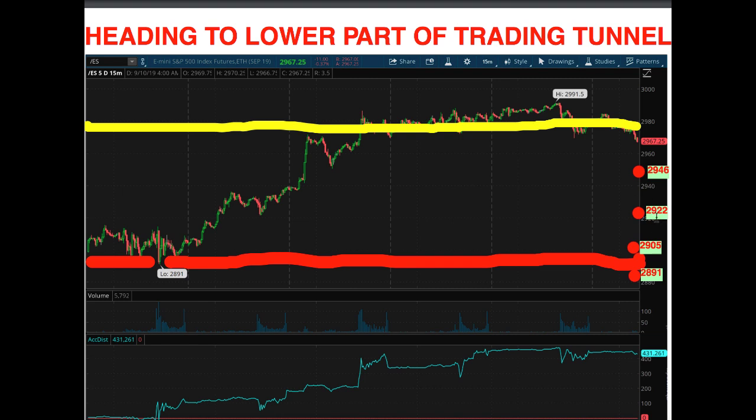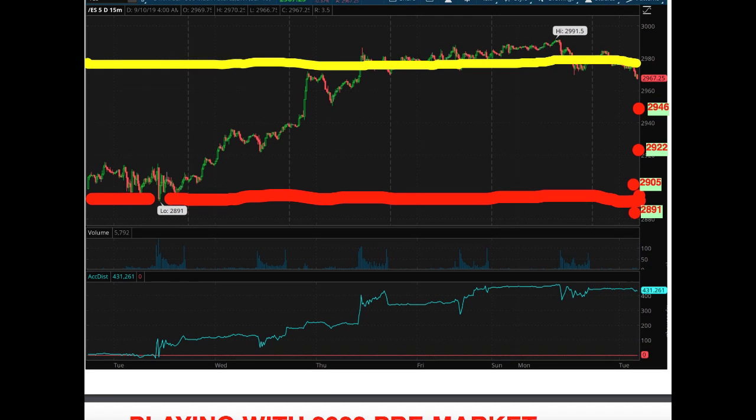Basically, run a chart of S&P 500 futures and run the VIX chart and pay attention to see if the VIX will break above 19.5, sorry, when we're getting close to this 29.22 area. If that does take place, it gives you a high probability that we will visit the next stop at 29.05.